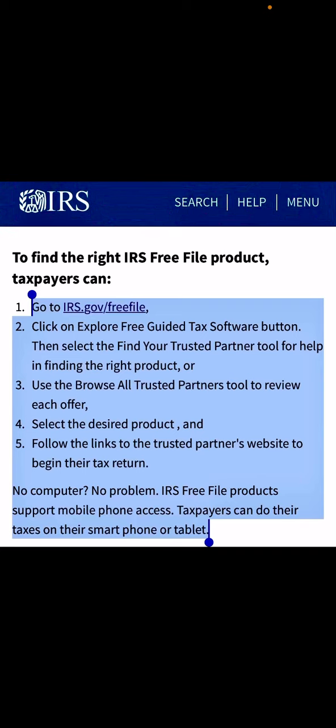2024 tax season: how to file your 2023 tax returns for free using IRS Free File. Let's go ahead and get started.